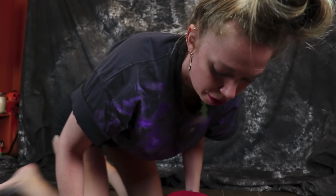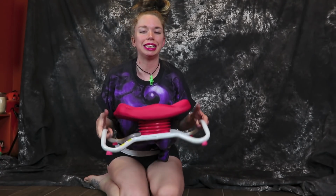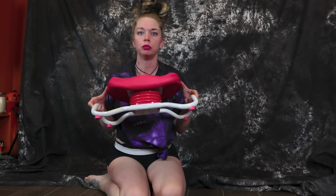I do feel like this little device was a lot of fun. It's not too expensive for workout equipment. I think it was around $160. It did cost quite a few dollars to ship it, but it did come directly from Japan. So that's kind of to be expected.